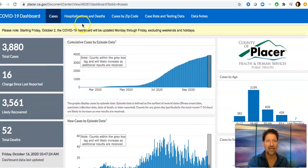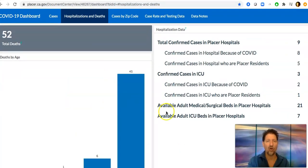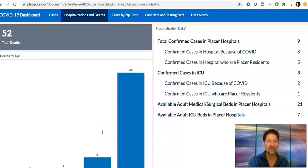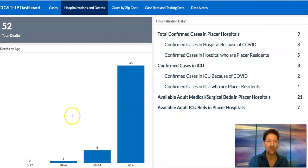If you actually look at hospitalizations and death, again, it's almost all among just those 50 and above, and in particular 65 and above. And if you look in here, it's almost always 80 and above. So it's much, much older people that are dying from this.